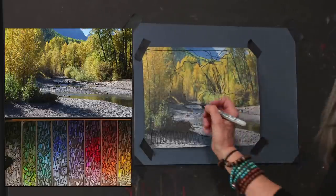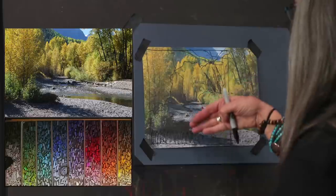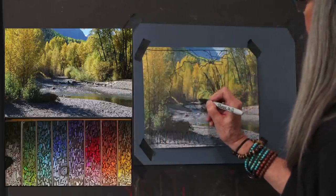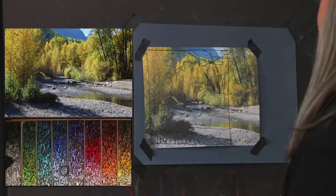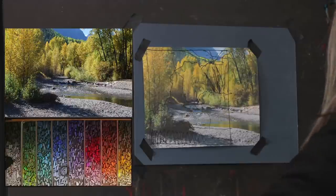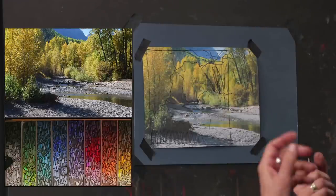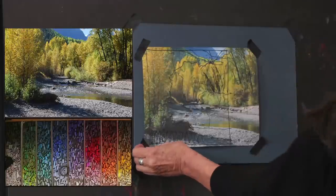Now, in terms of what grabs me about this, it's just that play of light going back, and it's kind of mysterious. I'm wanting to see what's around this bend here. I also love the color. The color's just gorgeous. It was a beautiful day, as I recall, when I was there taking these photos, and just the warmth of the sun hitting that fall foliage is so pretty.